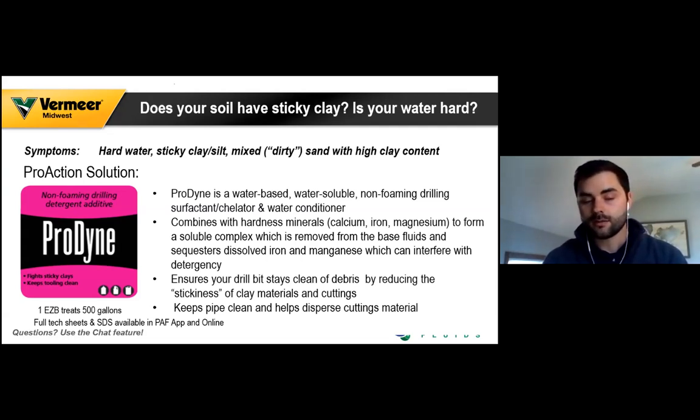So soft water, what that does is that enables our polymers or any additives we use to disperse more effectively and more fully, and then hydrate more fully as well. So treating your water up front helps you get the most bang for your buck out of the additives that you're adding to the tank. So that's one thing the ProDyne does.